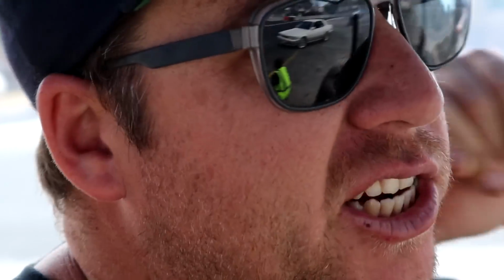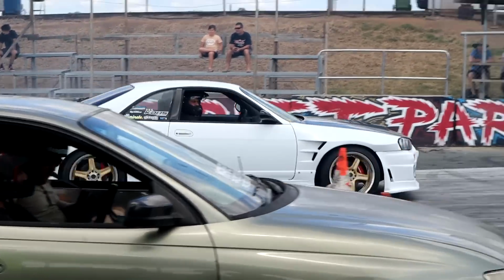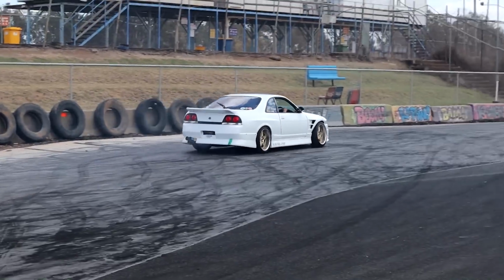Pretty cool, 33.4 LS powered A86. A lot of red hot stuff going on for a beginner sesh. It's really good. Bunch of cars, so very good session. And the best thing about the 33.4 is he said I can have a drive, so I'm gonna do that after.